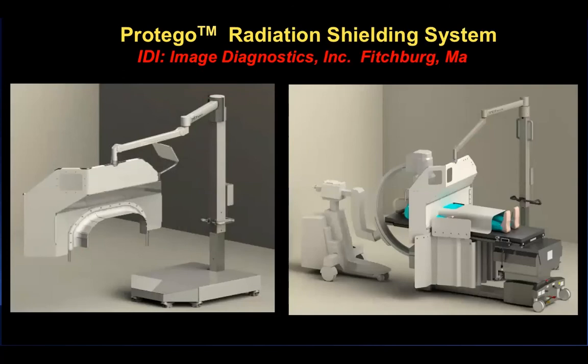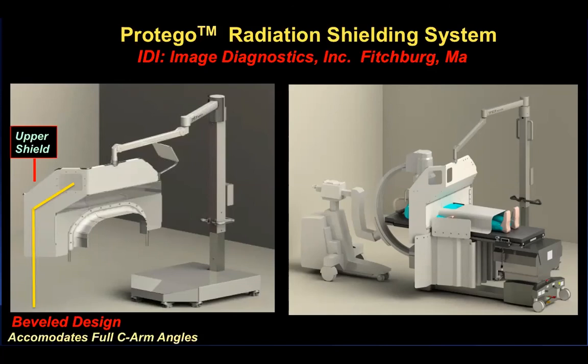The system that we have finally developed that is about to be marketed, called the Protego radiation shielding system, consists of an upper shield above the table and a lower shield that integrate with patient drapes. The upper shield is designed in a beveled fashion, so it passively accommodates the full envelope of CR motions, even in the most extreme caudal angulations.